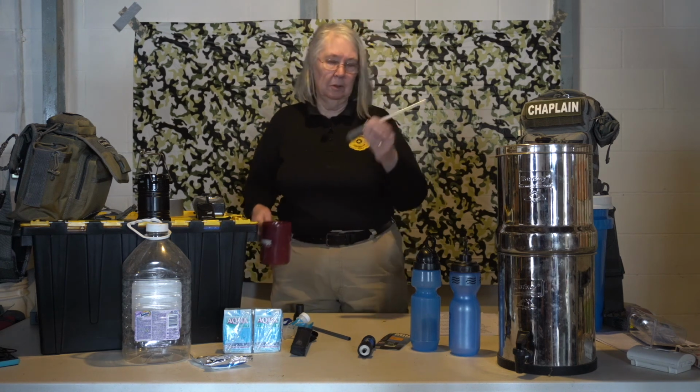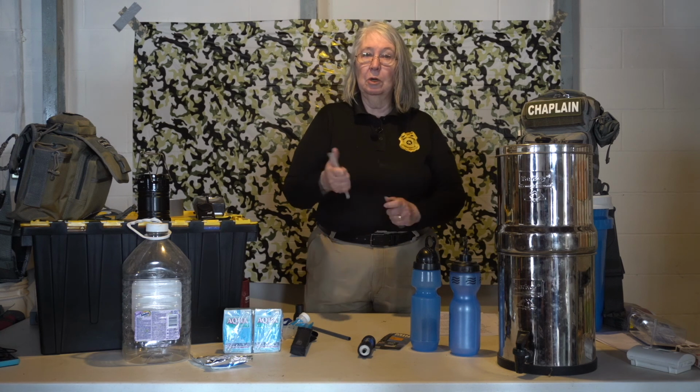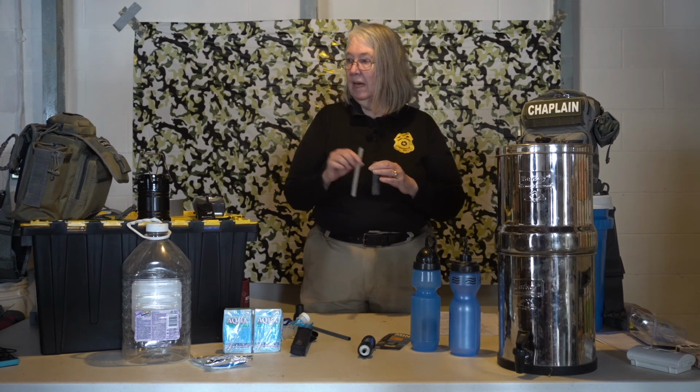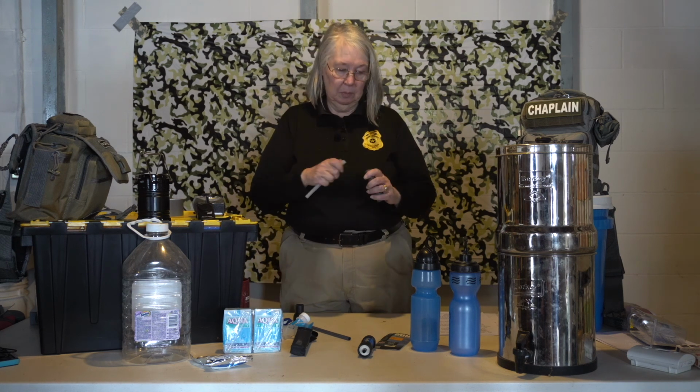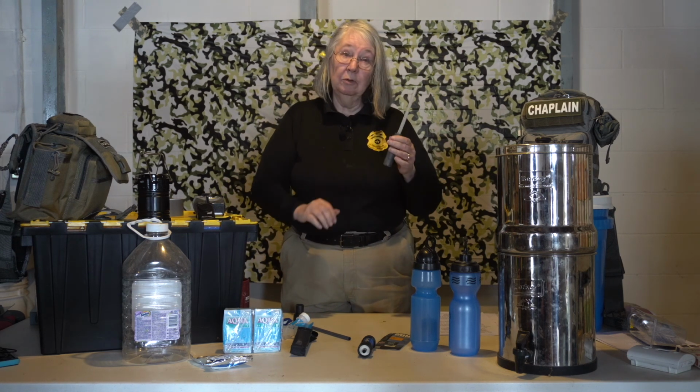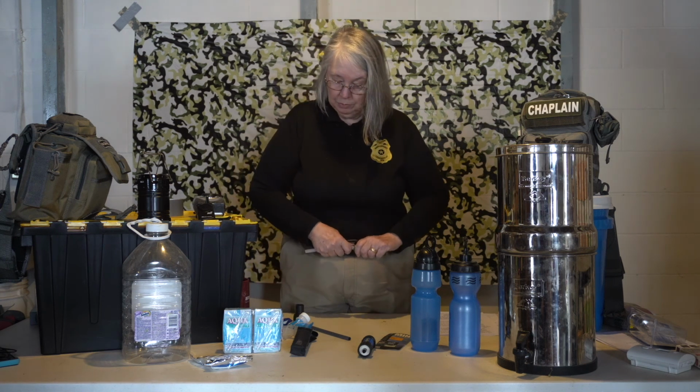This is coffee, so I'm not going to do it. But these work really well because they're so compact. I do keep them in my bags. In fact, I got this one out of this bag right here. They're very compact and portable, but they're only good for about 15 gallons. Good for emergencies, not good for long-term use.